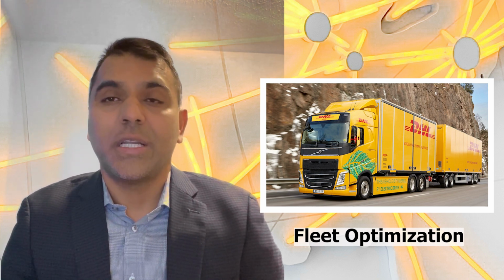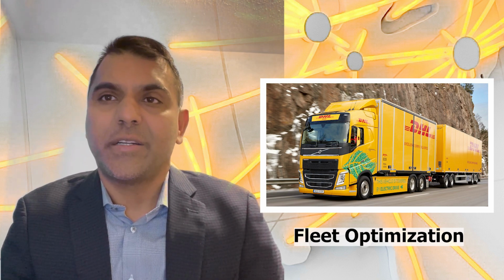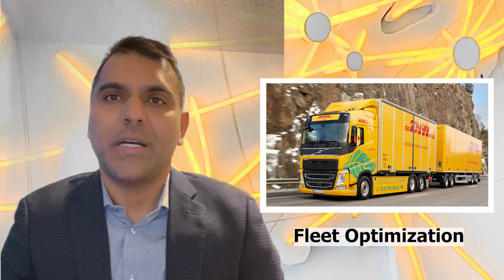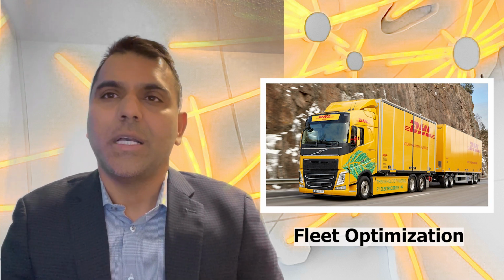The picture shows an electric DHL truck. Electric trucks are not some green fantasy, but are actually cost effective and are an increasing part of our fleets right now. This is partly how we are avoiding tons of carbon emission each year.